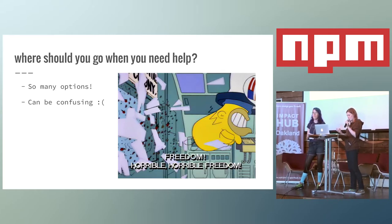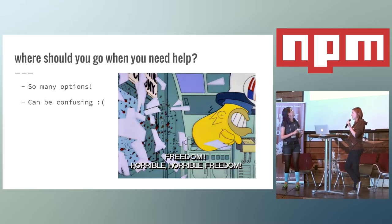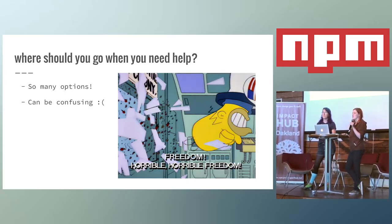Those are a lot of options, and sometimes it might be confusing. If you're already confused, just keep it simple: email us. You don't have to go through that horrible freedom of choice, wondering where to go.